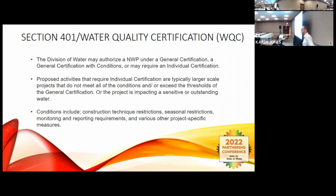The Division of Water can authorize a nationwide permit under a general certification with conditions, or require an individual certification. So these are using the same terminology as the Fed, but they're different things. That was the general and the individual permit. These are the general certification and the individual certification. Activities that would require an individual cert are typically larger scale projects, like I mentioned earlier, that don't meet all the conditions or exceed a threshold of a general, or the project is impacting a sensitive or outstanding water.